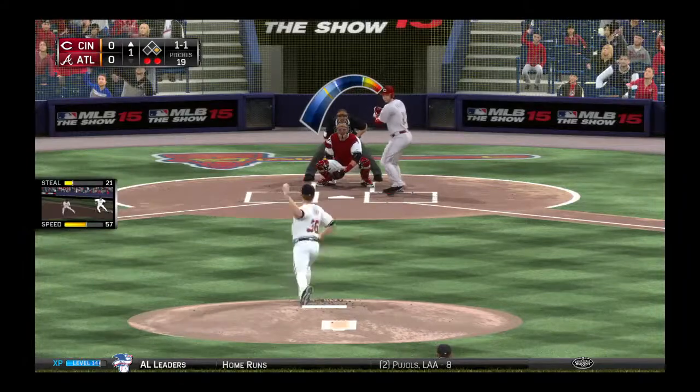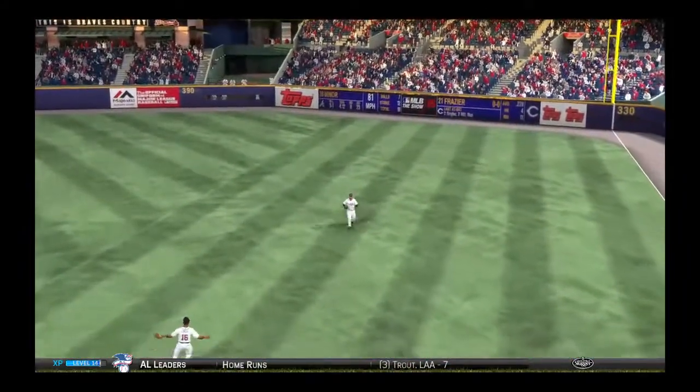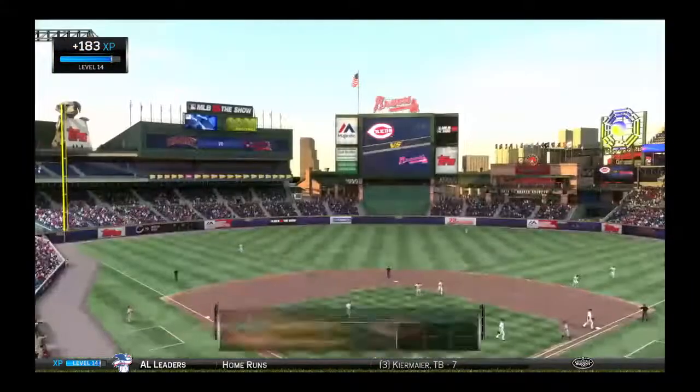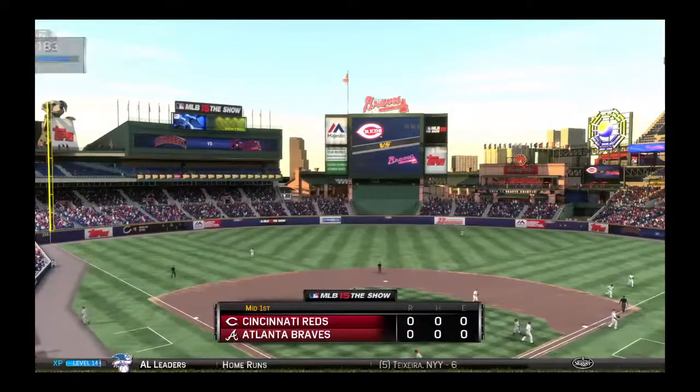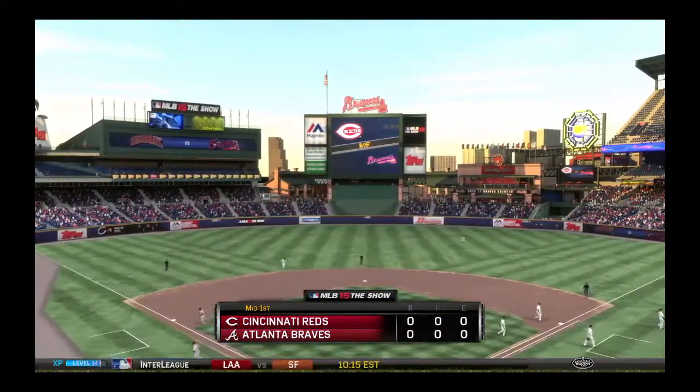Comes set. Now the pitch. Now a ball slapped hard the opposite way. And he'll reach down to make the play on the run. A fine defensive effort there. Retires the side. Reds leave 1. And now the Braves will get their initial shot here. No score.